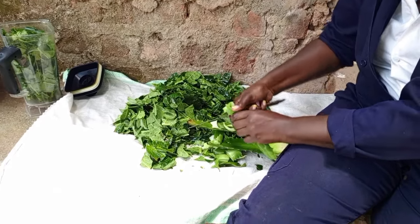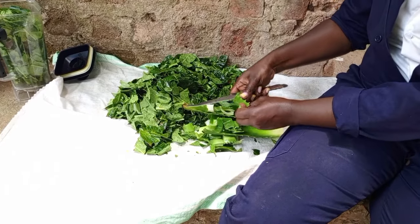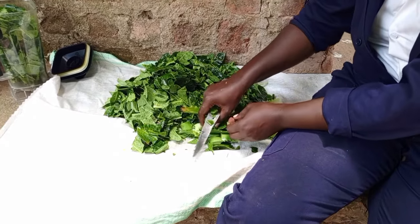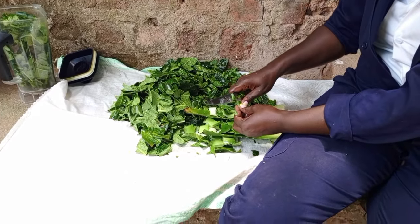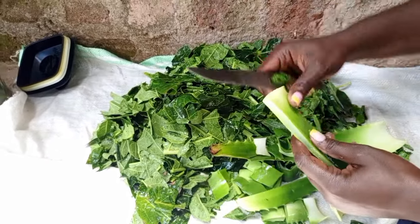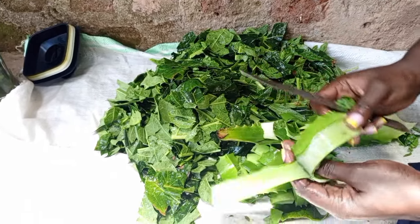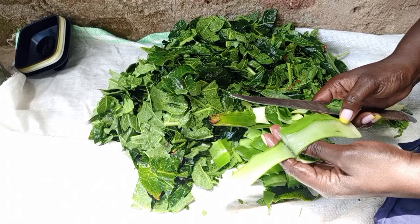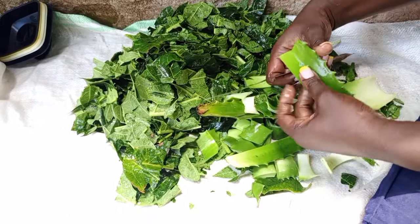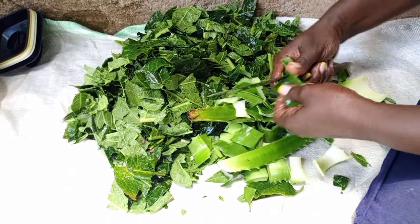So with the aloe vera, I normally chop the whole thing like this and just blend it together and give them. Okay, some people prefer using the gel, this inner gel here. Some people prefer using this inner gel alone, but me, I do chop the whole thing like this.